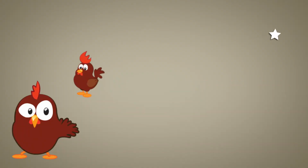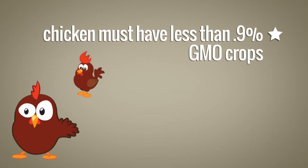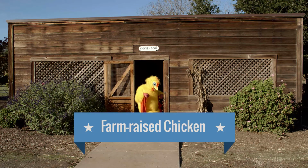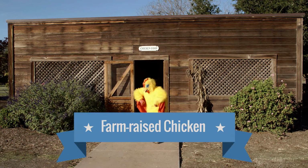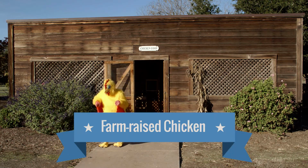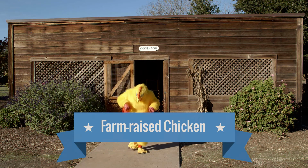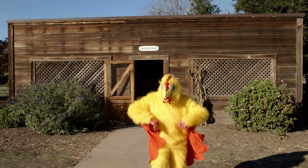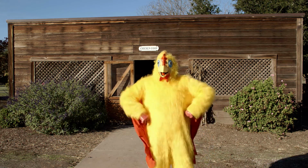For non-GMO labeling, it must be made up of less than 0.9% of genetically modified crops and synthetic amino acids. Verification is required to use this label. Farm raised is a fairly explanatory term, as almost all chickens are raised on a farm. Generally though, you will see this in the restaurant industry on menus referencing that the bird was raised locally.